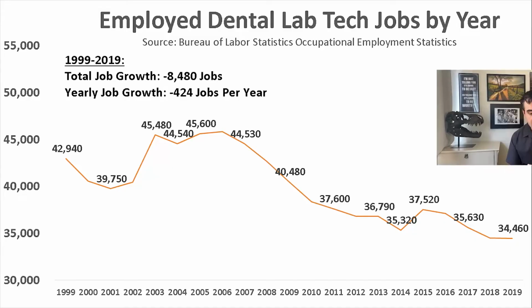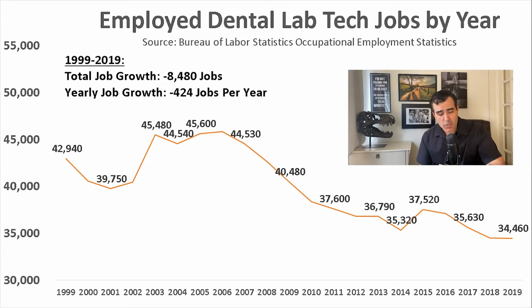And unfortunately for dental lab techs, the number of employed has been falling for years. In 1999, the government recorded 42,940 employed dental lab techs. This hit a high in 2006 of around 46,000 employed. Since 2006, the number of dental lab techs has been falling almost every single year.